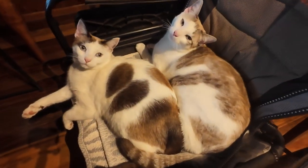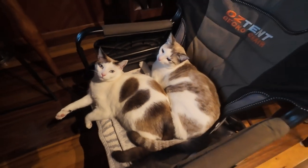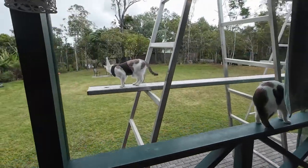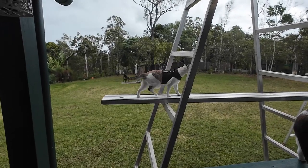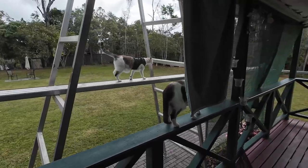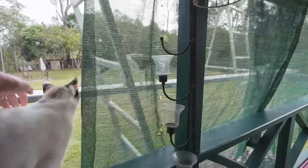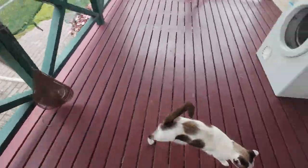Both girls on Uncle Carl's chair. Look at you two. You are so cute. Look at you loving each other. What you doing, Tina? Come on, off there. Come on, Tanae. Come on, I don't want you going there. No, down. Down. Good girl.